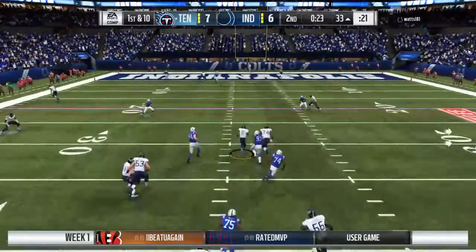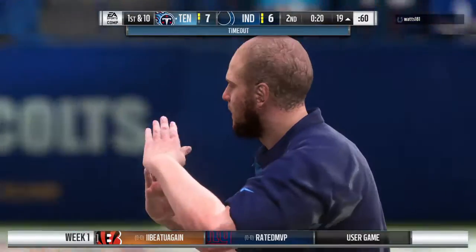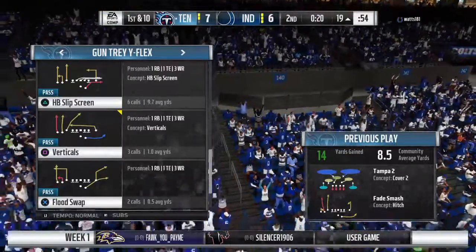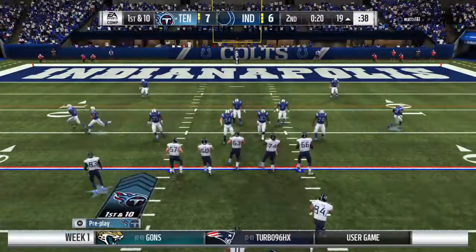He'll look to throw. And inside the 20 before he's brought down. And now we won't see a play on 1st down. We're going to get a timeout instead, as the clock will stop with 20 seconds to go in the 1st half.